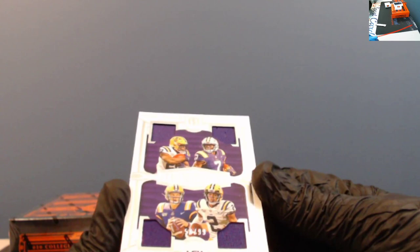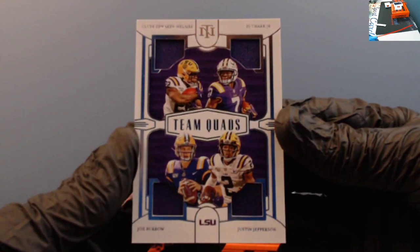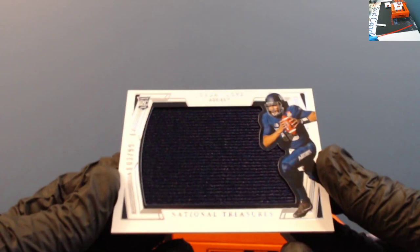All right, Team Quads, what is this number to? 99, we have Clyde Edwards-Helaire, CJ, DJ Chark, Joe Burrow, and Justin Jefferson. That will be random here at the end. Burrow, Helaire, Chark, and Team Quads. Jordan Love to 99, napkin. Or one, yeah, 3 of 99.